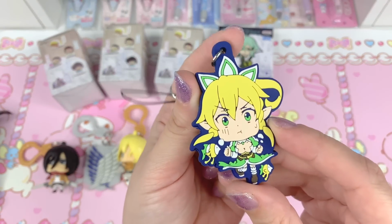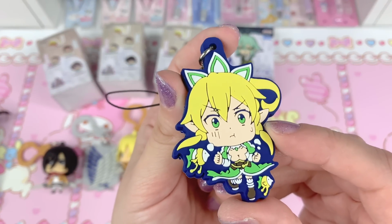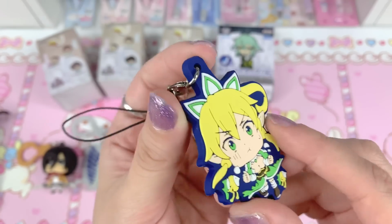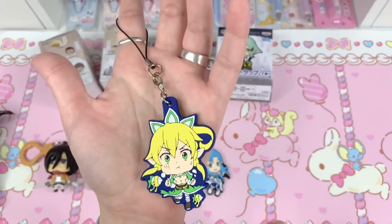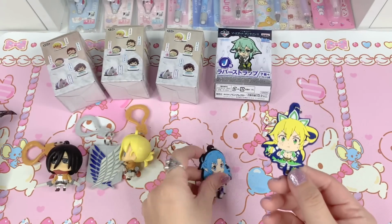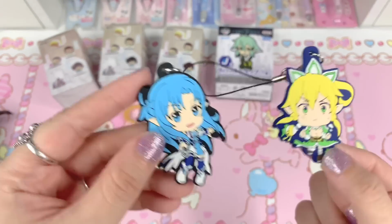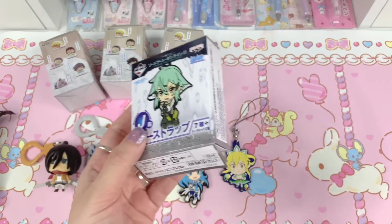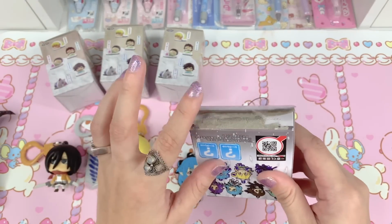Alright, for the second one, we also got one that I really liked, which is the Leafa one. And it looks like she's underwater with the fishes, holding her breath. This one is so cute, and I'm gonna give this one to my twin kitty because she loves Leafa. So now we each have matching ones. That's so cool. I'm really so happy, honestly. Anything that came out in this box, I would already be happy with the haul.